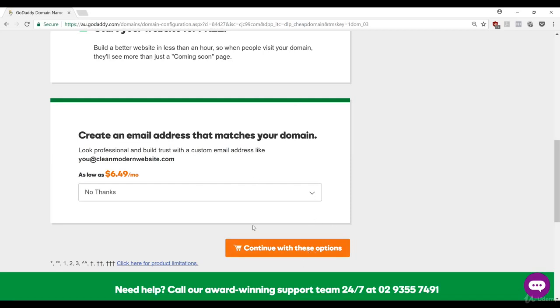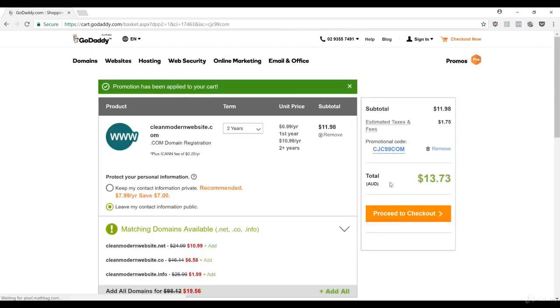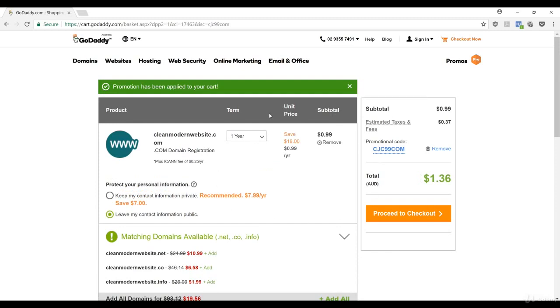So with all this being done, you're going to hit continue with these options. Okay, so you're going to be brought to here. You're going to see the codes put in. And now GoDaddy's trying to be a cheeky devil here, and they've added 2 years on. So what you want to do is you're just going to select 1 year. And look at that, you've got it for just 99 cents, $1.